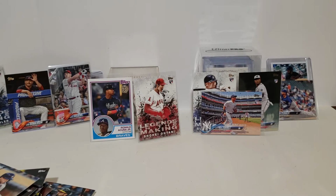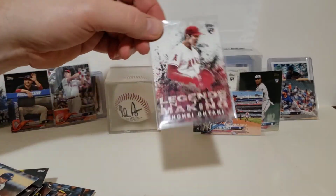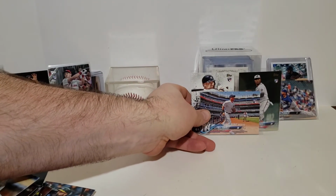And you can see what's up on the board this time. It's definitely worthwhile if you can search these out. I don't know if they're worth 25 a pack, but if you can find them for 5 a pack, it's definitely worth it. So we got the Acuna 83 throwback. We picked up the Ohtani Legends in the Making. Pull these up, knocking down Albies here.